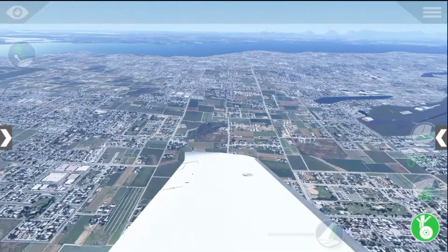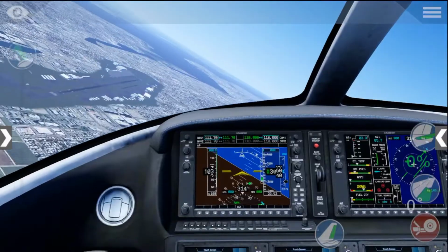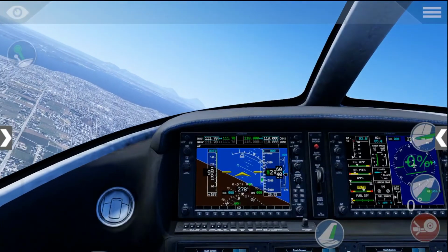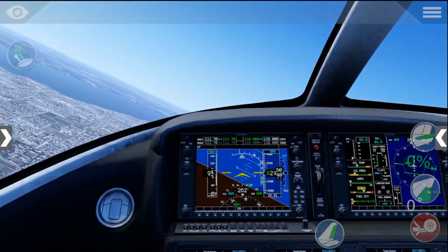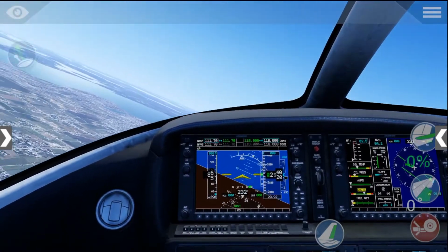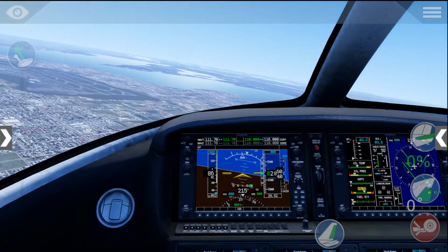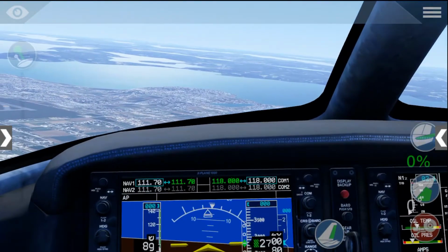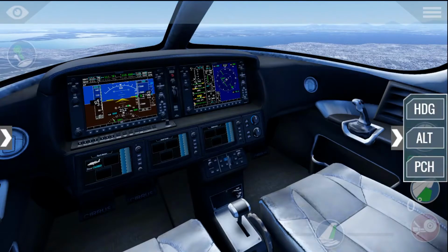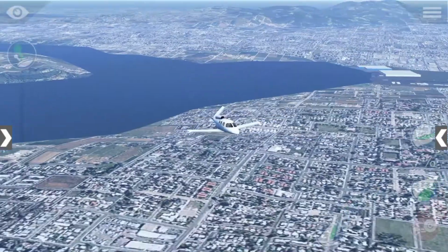let's take it one step further. Let's try to see if we can land back at Seattle. Okay, so the moment we tilt the nose up, there's a warning. That's fun. So I'll just let autopilot do the flying and we can view. Oh, and there's one more airport there.